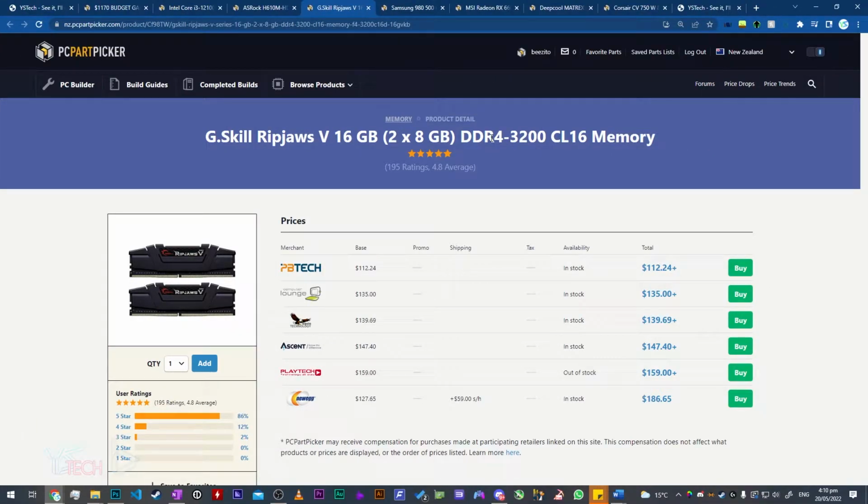Next up, I've got the RAM. It's the G.Skill Ripjaws V 16 gigs. It's DDR4 3200 and it's CL16. Currently on special from PB Tech at $112.24. Overall, it's a decent price for a 16 gig kit, especially that it's DDR4 3200 CL16. For RAM of any class, especially on a budget build, anything under $115 New Zealand is a really good deal. So this fits the classification pretty easily.